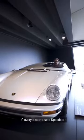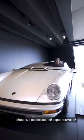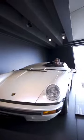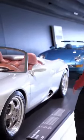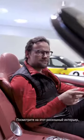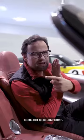Hello, I'm sitting in a speedster prototype of the mid-80s, very aerodynamic obviously, and in a very typical color as well, pearl white. This product saved Porsche's life. In the early 90s, Porsche presented the Boxster in Detroit. Let's have a look inside. Look at this fancy interior. For example, all those fans everywhere. But to be honest, it's not even an engine in here.